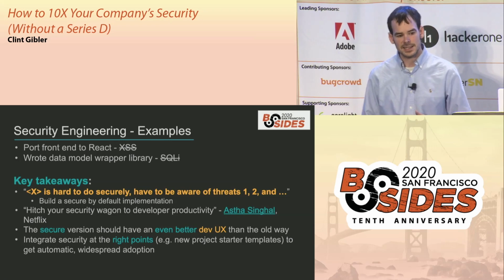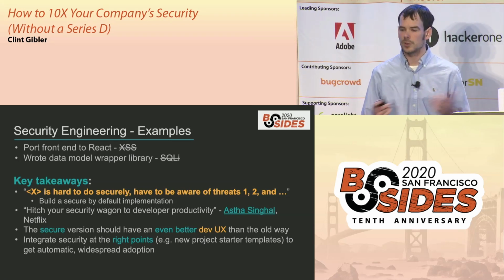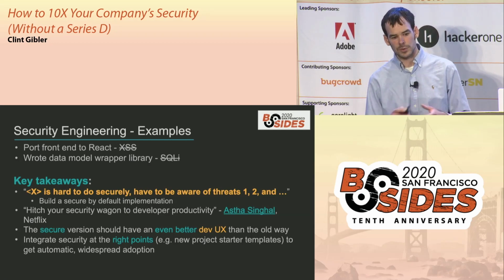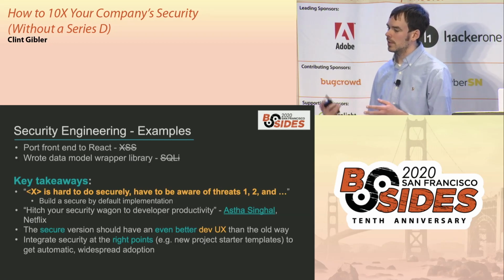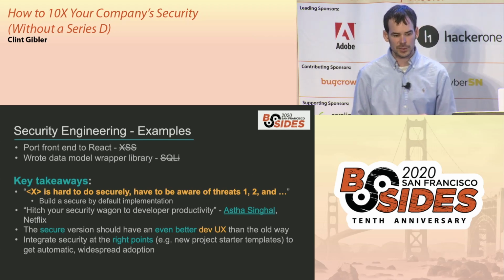So just some case studies. I know one company who ported their front-end code to React, and that essentially killed cross-site scripting. Another wrote this data model wrapper library where all data access had to go through in order to access any customer data, and that basically killed SQL injection.